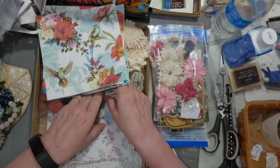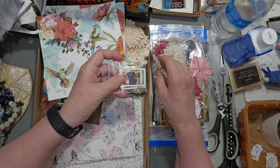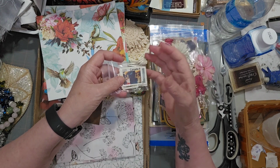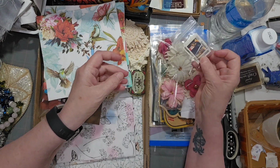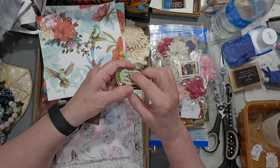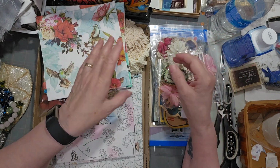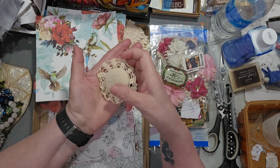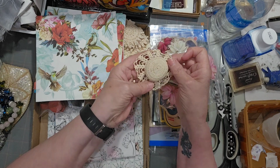I have some packs of Canadian stamps. Most of them are vintage, the odd newer one, but most of them are older. And they come 50 in a package for a couple of dollars. This is on my website, just a little oddity box. I'm just clearing up some stuff, and I just thought I would show you really quickly. A cute little pin cushion that is going for sale on my website.